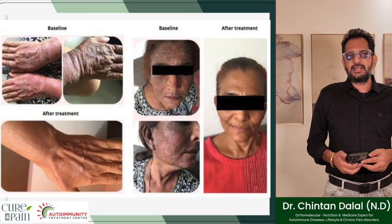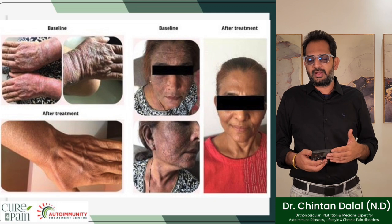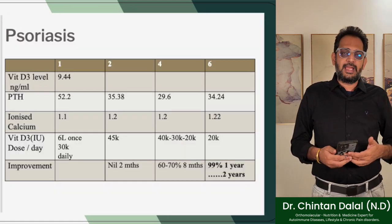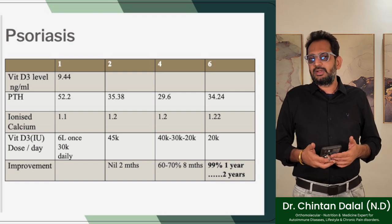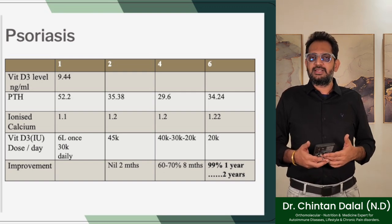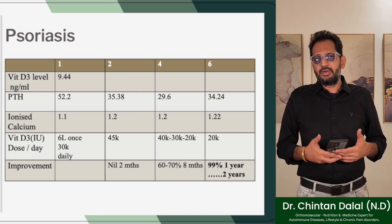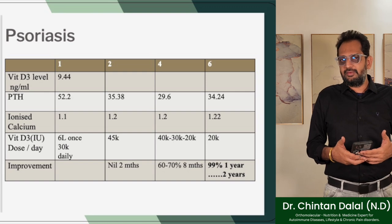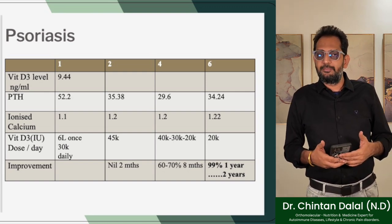Again, another case study where if you look at the images at baseline and then after treatment, in this patient, when it was started off, the D3 levels were at 9.44 and the PTH was at 52. Ionized calcium at 1.1. So we started off with a 6 lakh IU injectable and then 30,000 daily. 2 months later, the D3 levels have not been recorded, but PTH was at 35. And so we increased the dosages over here because there was no improvement.